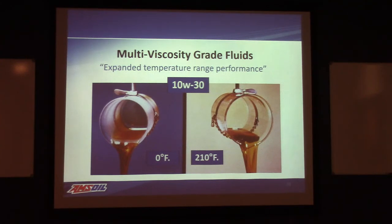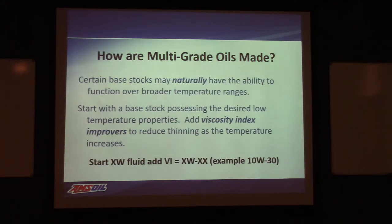If he's just running a straight 40 weight oil down in Florida, when he gets up somewhere around Kentucky or something like that, he's got to change that out to a lighter viscosity oil in order to function up in Wisconsin when he gets here. And then on the way back, he'd have to change it again. So that's the nice thing about these multi-grade oils. Okay?